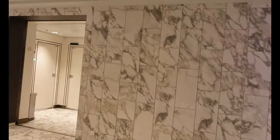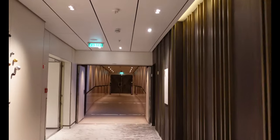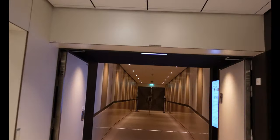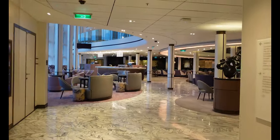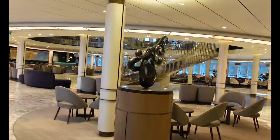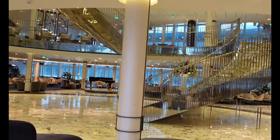And then heading out to the very, very back of the ship, down the end of this corridor is the Pearl restaurant. This is the downstairs, because upstairs is the Coral. But it is closed right now. Back in the grand atrium with these beautiful staircases. It is lovely here, I must say.